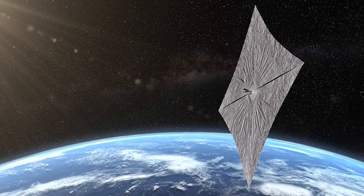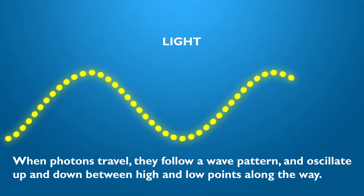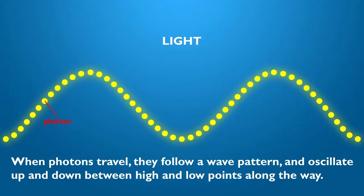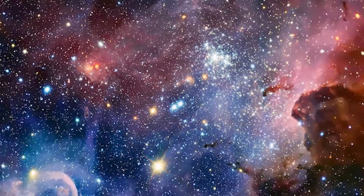Boat sails capture the force of wind, light sails capture the force of light. Light is made up of particles called photons. Each photon has an extremely small amount of pressure when they come in contact with an object. If we harness a huge amount of photons from a star or a laser, then we should be able to propel a ship through space using that pressure.